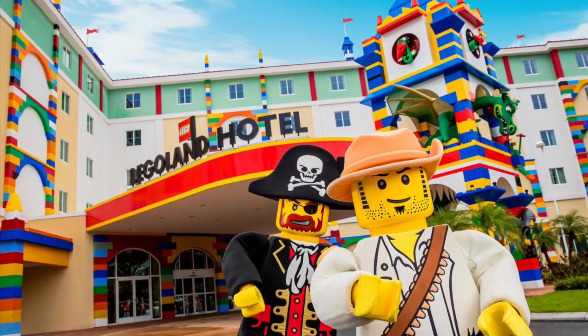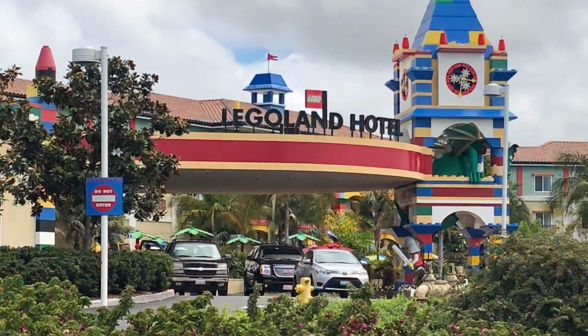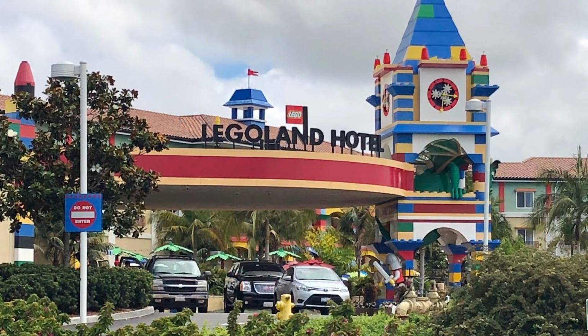Made it, guys, to the Legoland California. Here's a shot of the hotel. Just walking up to the resort, you check out the Legoland Hotel. They do have a new one. I'll show you at the end of the video.